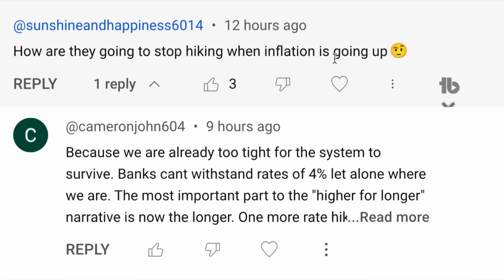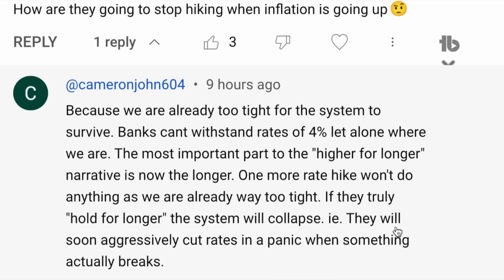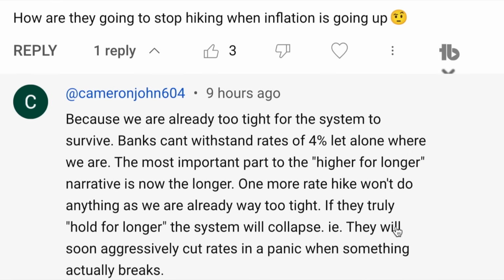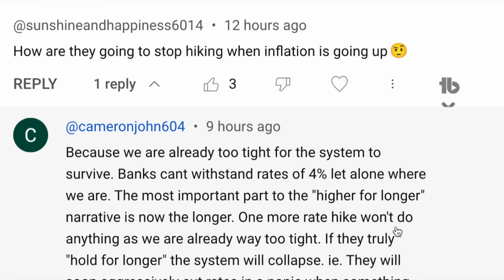Now, Sunshine says, how are they going to stop hiking, talking about the Fed, when inflation is going up? And I like this response from Cameron here. Because we are already too tight for the system to survive, banks can't withstand rates of 4%, let alone where we are. The most important part to the higher for longer narrative is now the longer. One more rate hike won't do anything, as we are already way too tight. If they truly hold for longer, the system will collapse, i.e. they will soon aggressively cut rates in a panic when something actually breaks.